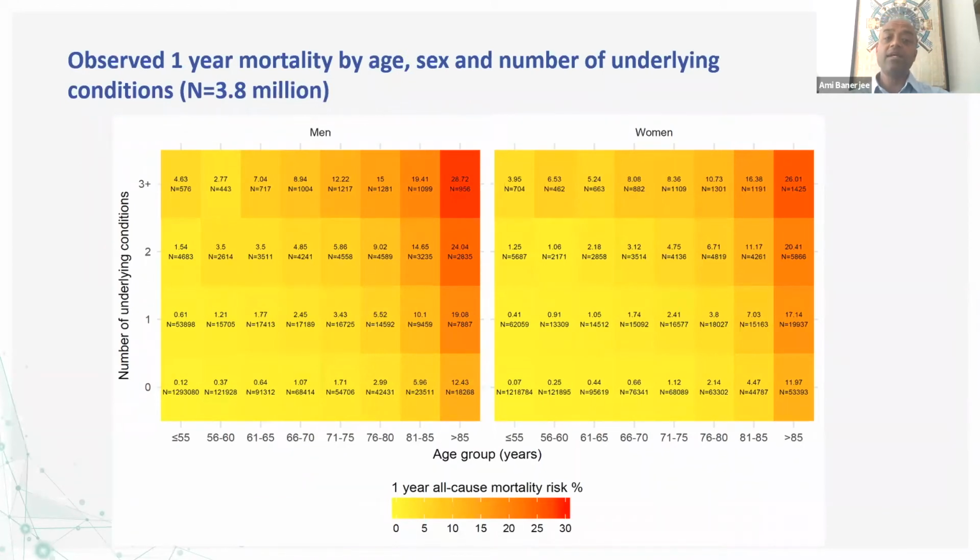So using that observation, we specified different age categories and looked at different strata of underlying conditions, and we found that actually the 1-year mortality at baseline is really very variable. You can see the red cells in this heat map, where, for example, in men over the age of 85 with 3 or more comorbidities, you're looking at nearly 30% mortality at 1 year, for example. And on the other side, younger people with no comorbidities. So what this showed was there is a need for personalised risk estimates. Next slide, please.